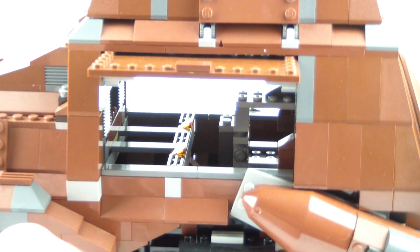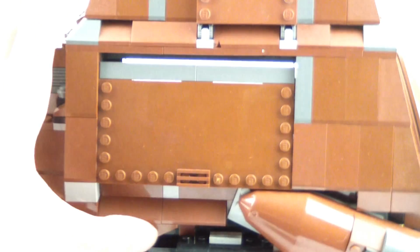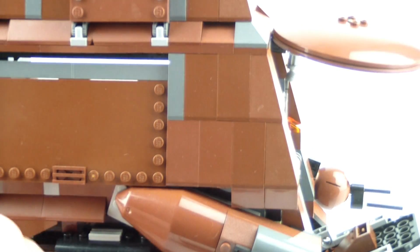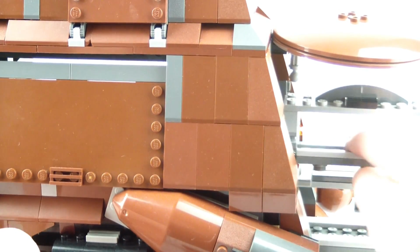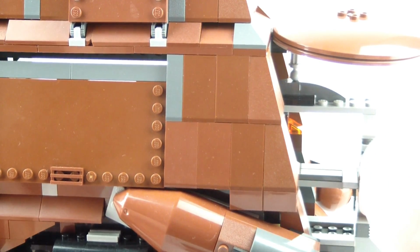But actually, you know what? I'm going to go ahead and keep this outside, the blaster rack and the droid rack, because there is something kind of cool that they did with this set, but you'll get to find that out at the end of the review.